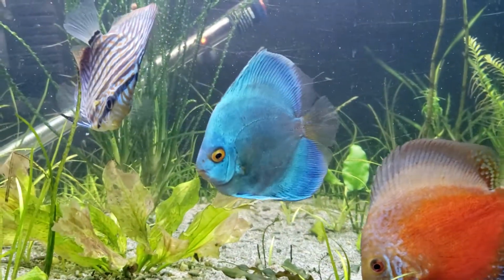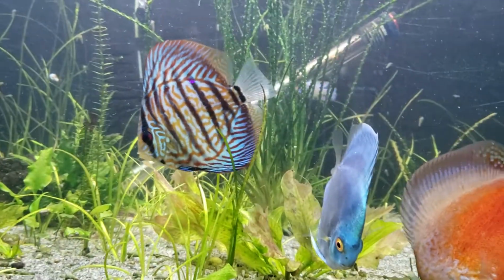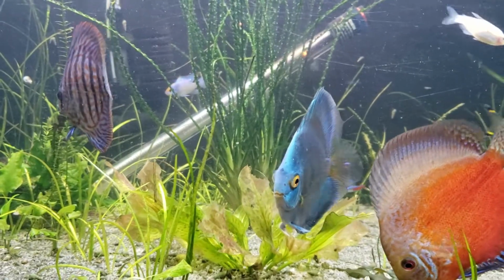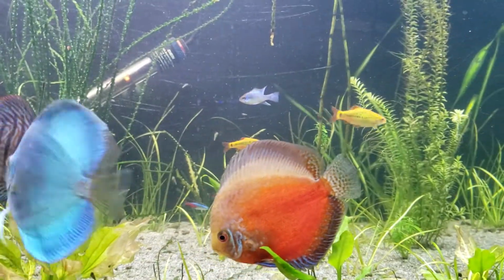We absolutely love these guys. I do have two other blue diamonds upstairs. They are a mated pair. Haven't been able to get eggs to take yet. I think it's our water's too hard here. But we're keeping them together. My wife and I are going to start working harder on getting them. Oh, I do have the gold barbs too. I did forget them.